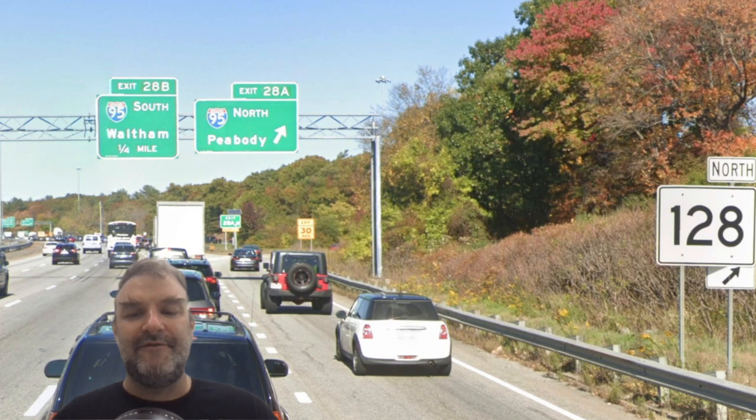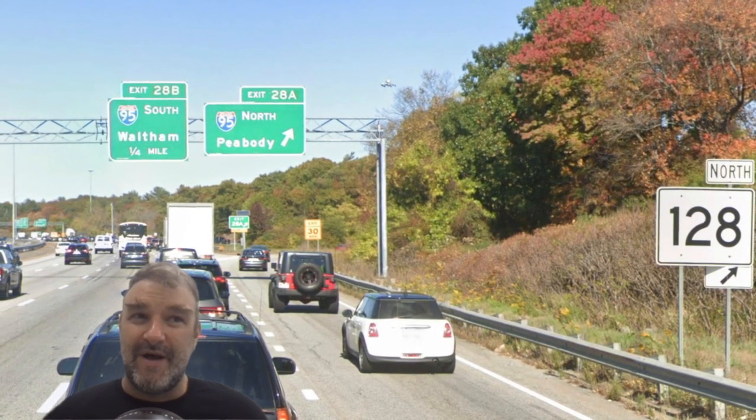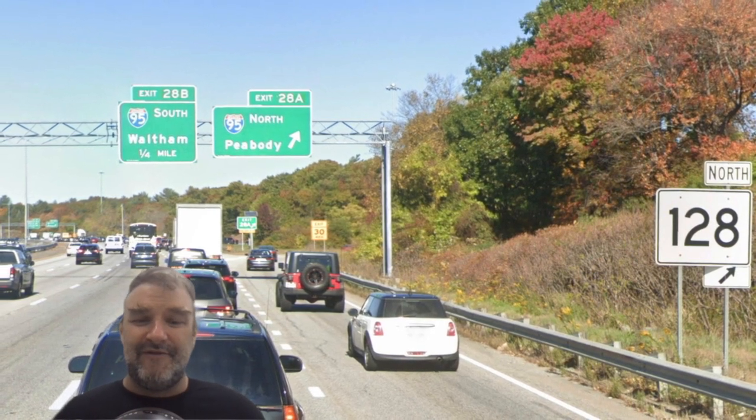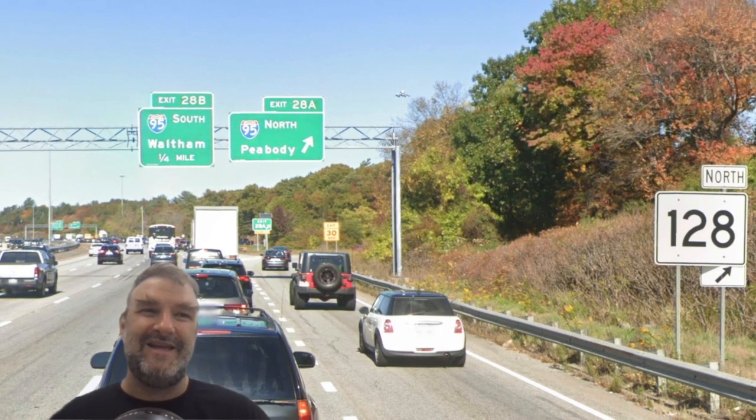We're meeting 95. 95 South Waltham makes sense. You're not going to sign Providence when you're this far up. You're not going to drive all the way out to I-95 and then loop back. And then 95 North Peabody. That seems a little weird.